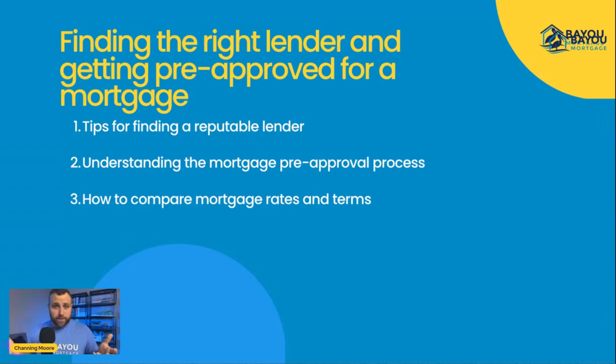If you just talk to someone and they give you a pre-approval letter and they haven't pulled your credit, or worse, they haven't collected any of your documents, that's a big red flag. During that mortgage pre-approval process, good, reputable lenders, there's lots of them, are going to say, hey, send me your pay stubs, send me your bank statements, send me your documents, and then we'll get you pre-approved. And not everyone wants to do that.